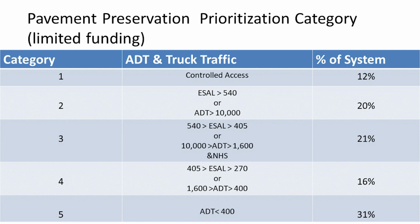Okay, so before I go into funding, 30 years ago, when we only had limited funding, we had to make a decision on which roads we should put higher priority on to maintain at a better condition. So basically, we came up with 5 different categories. The top category is control assets, which is expressway and interstate. That consists of about 12% of the system. Then keep going down. Even though, as you can see here, there's a definition based on ESO and the AADT, I think that's a backwards thinking process. We determine which roads are more important or less important first, then come up with those definitions to support the prioritization category.